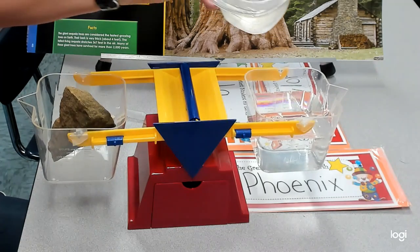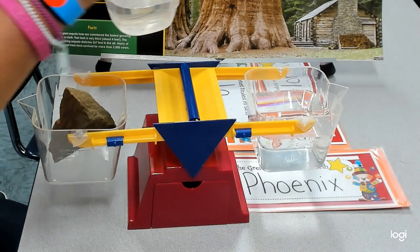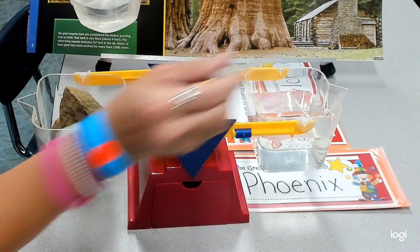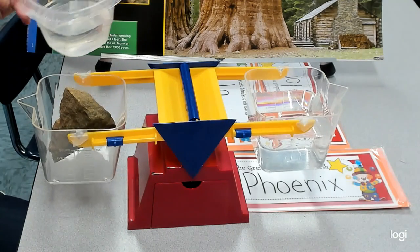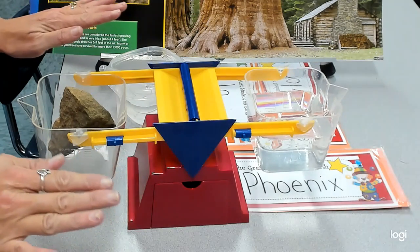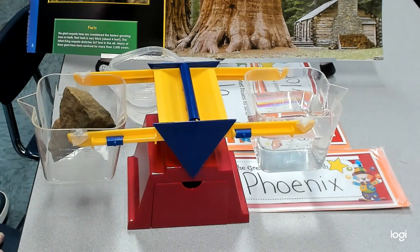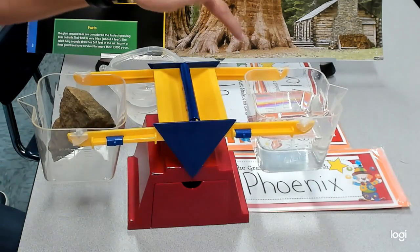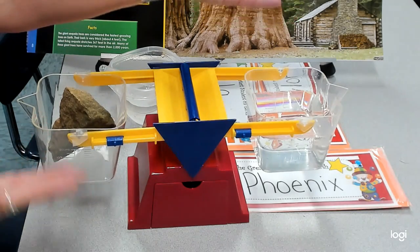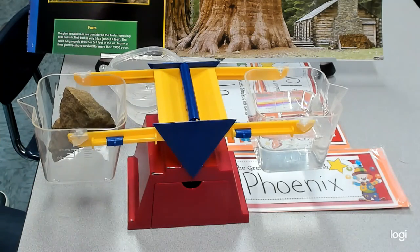Hey, pretty close. I'm going to use my pipette. You ready? Pipette. I think that's close. Now it is equal. It's balanced. Both sides are the same. Pretty cool, huh? You could always find different things besides water. You could find things that are around the house that would be the same or that would weigh more. Okay? Pretty cool. I thought that was a pretty cool thing.